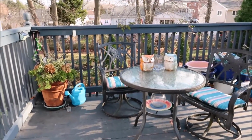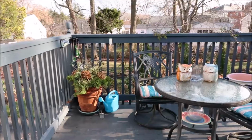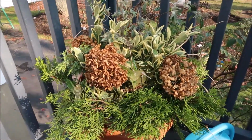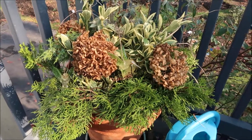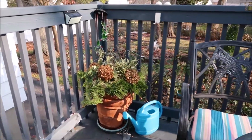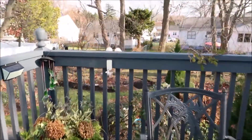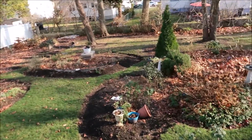It is a mild November day here in the Boston area, and yesterday I felt so motivated to create this beautiful arrangement here in my pot, and I'm so glad to see that it is still doing well here in the garden. So with that in mind, and because the weather is so mild and beautiful here in my city cottage garden, I am going to go on out there and do some work in the garden.